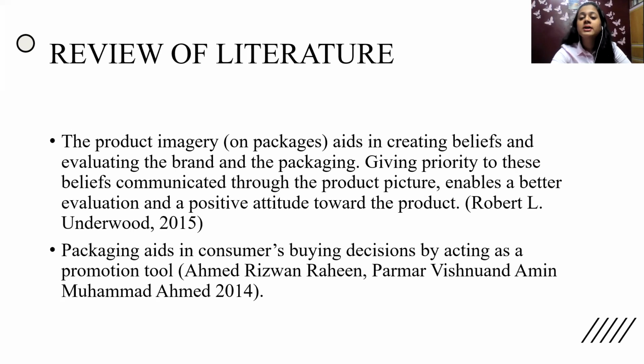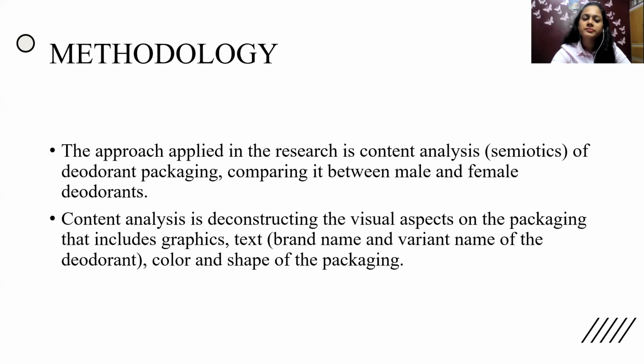The second statement is regarding packaging, how it aids as a marketing tool. Why is packaging an important element that we are looking at in our research? The statement goes this way: packaging aids in consumers' buying decision by acting as a promotional tool. Ahmed Rizwan Raheen and Parmar Vishnuan Amin Mohammed Ahmed, 2014.